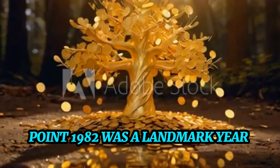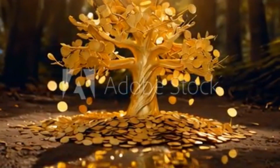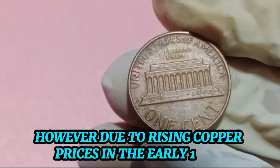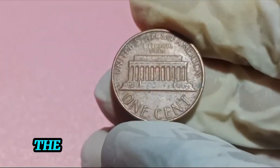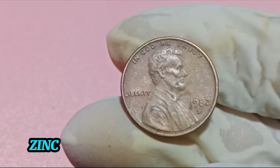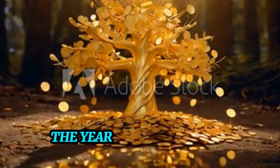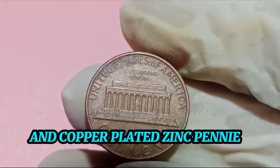1982 was a landmark year for the U.S. Mint, as it marked a fundamental change in how the Lincoln penny was produced. Prior to 1982, pennies were made predominantly from copper. However, due to rising copper prices in the early 1980s, it became more expensive to produce the penny than its face value. The U.S. Mint needed a solution, and that solution came in the form of a new composition, zinc with a thin copper plating. By switching to this new composition, the Mint could reduce production costs significantly. The year 1982 became the transitional period where both copper pennies and copper-plated zinc pennies were produced.